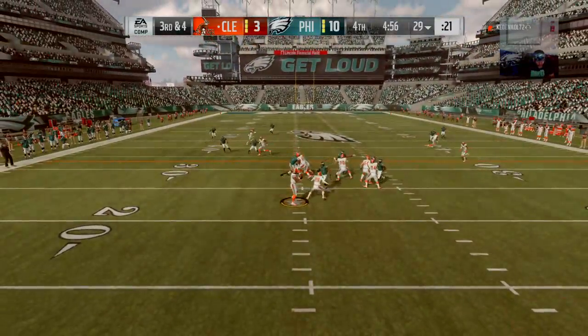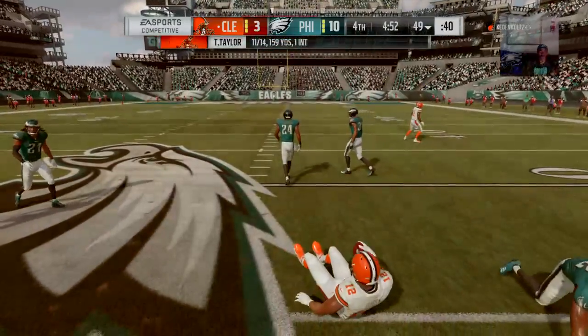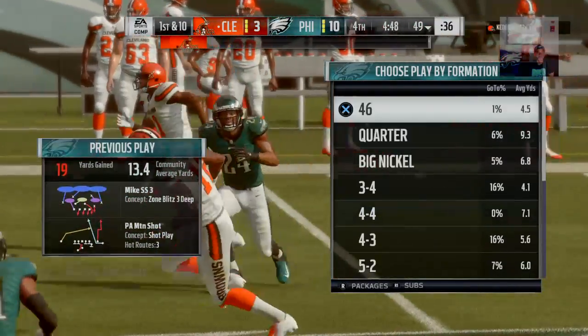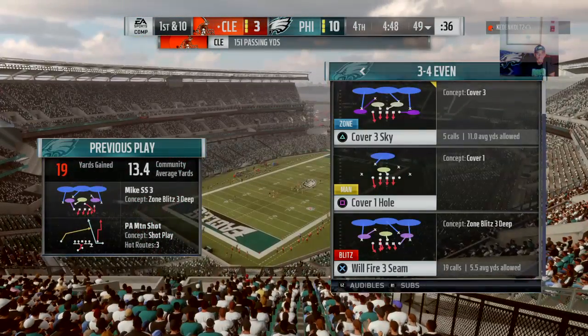Now Taylor. Got his man, complete over the middle. It's Gordon. And getting this just shy of midfield. They'll spot it at the 49. A gain of 19 and picking up the 1st.